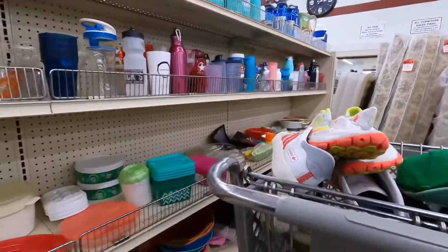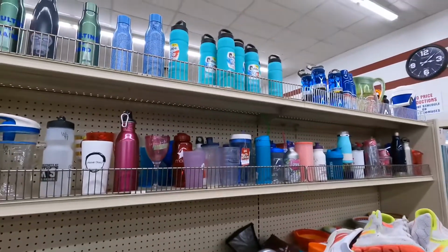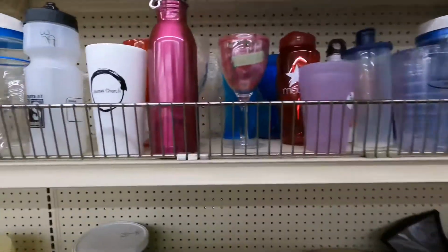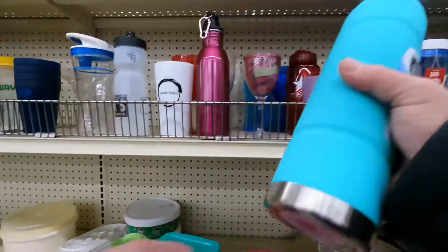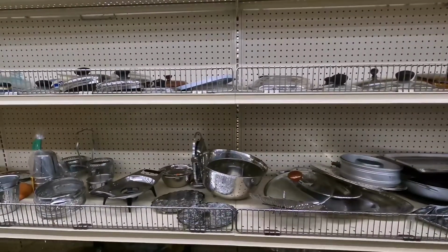Looking through drinkware, cups and whatnot. One of my favorite things to sell is Bubba cups, the Bubba kegs. I spot some Bubba cups that were brand new. They're not the ones I like to resell, and I think they wanted close to $7 for them. Just not enough resale value there.